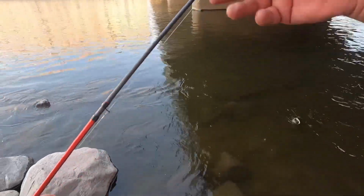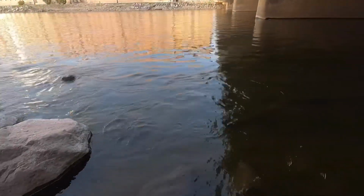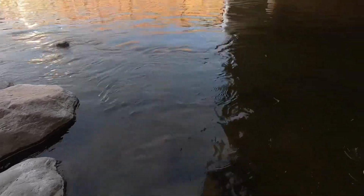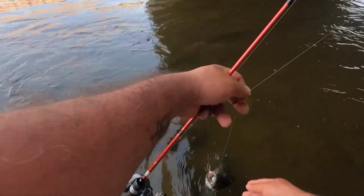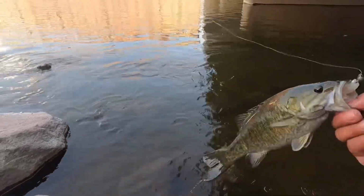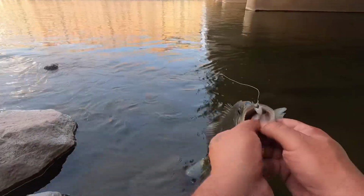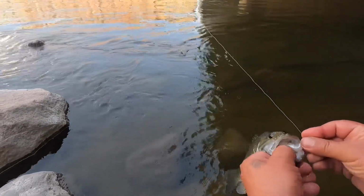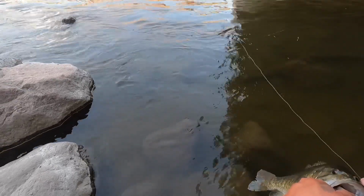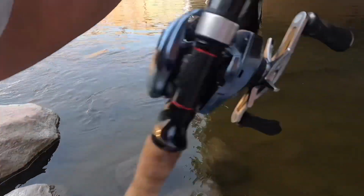Bigger one too. Let's go down to him. Yeah, he's a nicer one. Come on, buddy. Oh, there you go. Wow, that's what I'm talking about right there. It's a nice one, on the Slim Swim, on that pearl. I should have had this tied on earlier. Those hooks go in deep.